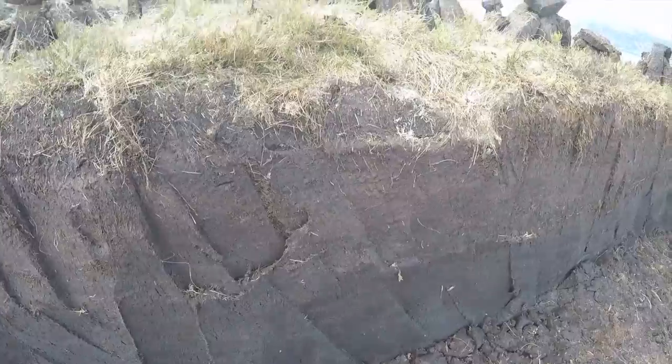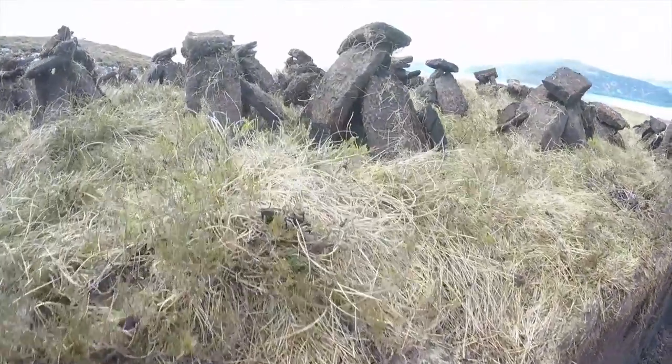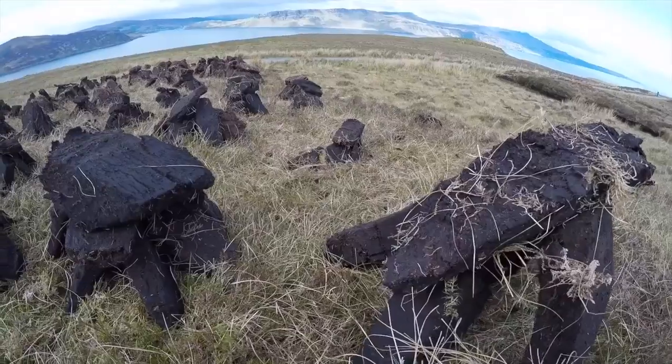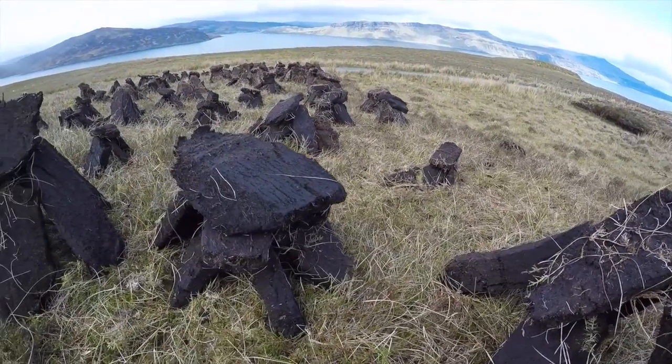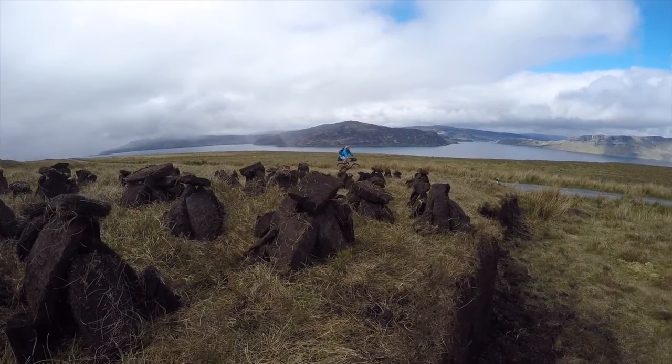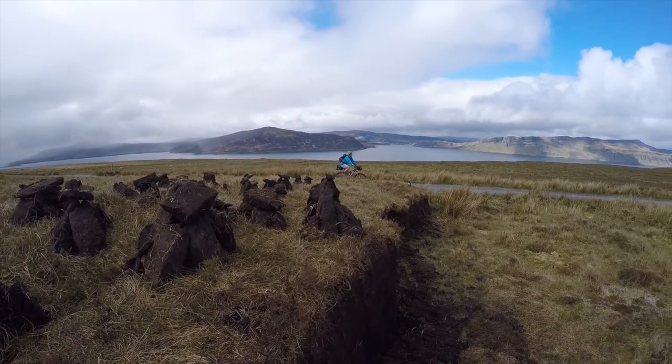Peat is an accumulation of partially decayed vegetation such as mosses, shrubs and sedges. Many of the peat bogs were formed about 12,000 years ago when the glaciers retreated, and the harvesting of peat for fuel is still in evidence on Raasay today.